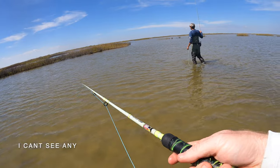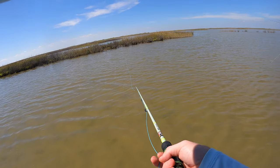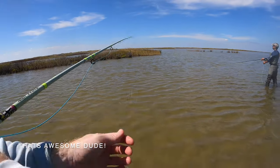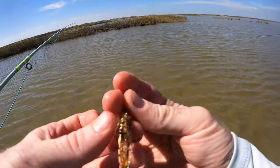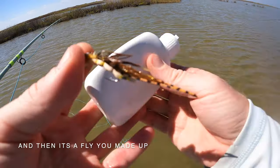What? There's a couple of them right here. There's some dark spots. Three redfish, man. I am stoked. I can die a happy man now. Yeah, especially on a fly. And the fly you made up.